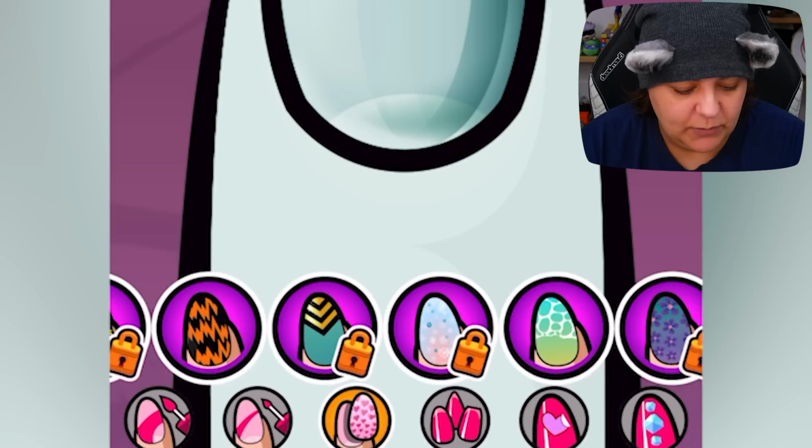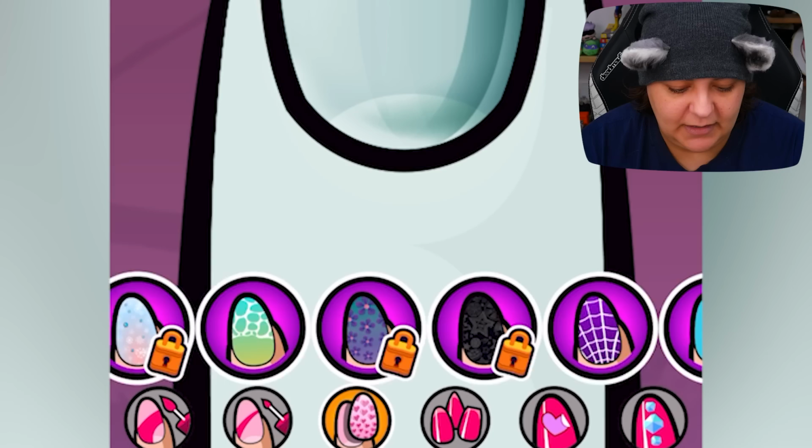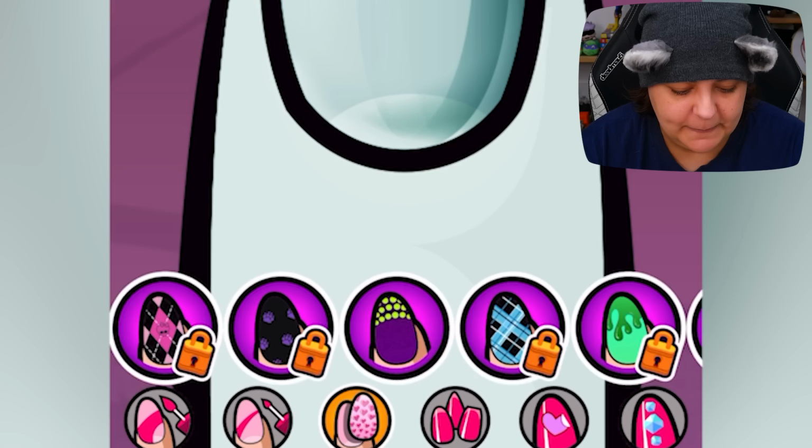I got so distracted by the rings. What are we doing again? Look at that, we can put patterns. Okay, let's look at all these patterns. Again, we're going for golds and blues, which this one could have been ideal, but we have to buy it for $20. So we're gonna skip that and see if there's anything else that's either blue or gold in color that is not locked.